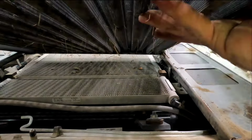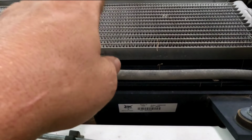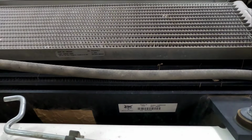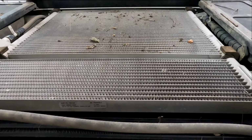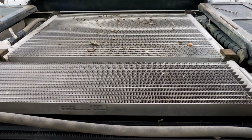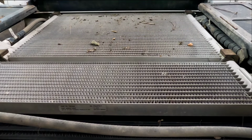So there's your radiator here. And then you got air conditioning and hydraulic cooler. Hydraulic cooler is right there. So everything is up here, and there's hardly any debris at all on the top of this. Like I said, you just have to make sure this screen here is clean. You just use some shop air, clean it up. Actually, you can see right through it. So they kind of know what they're doing.